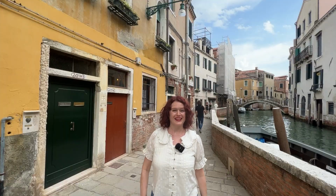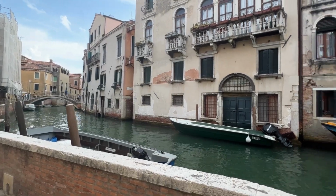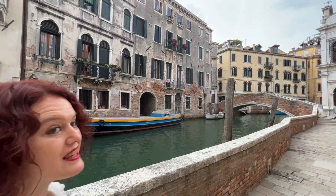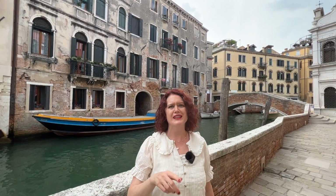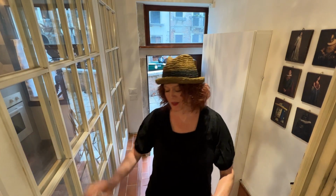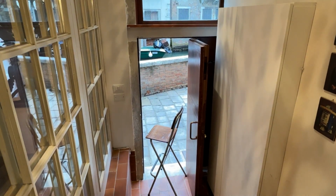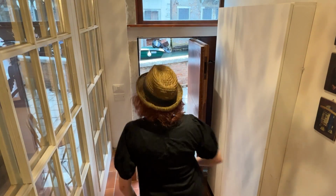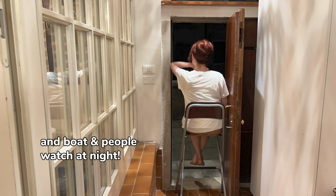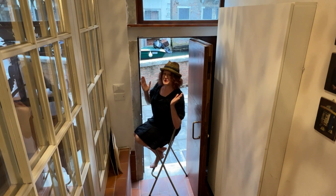And let's go inside. So we're right in front of a narrow canal. People watching is my favorite thing to do, both from the window and the doorway. In fact, here's me in the doorway, about to sit in the doorway. Let me just zoom in a little bit. In this spot, I would eat a little bit and people watch. Listen to the music that's in the air.